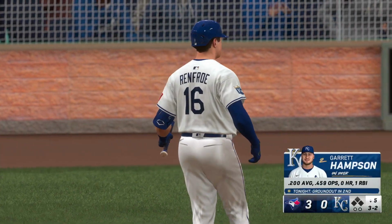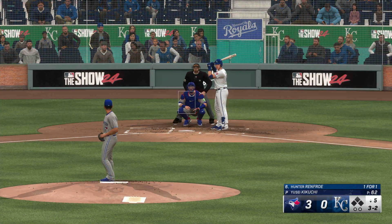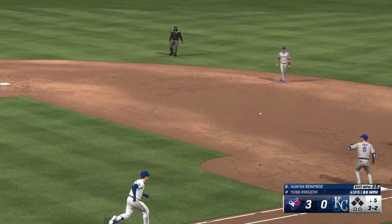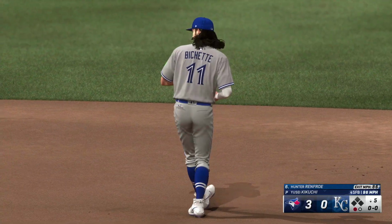Next pitch is outside. Now in this 3-ball count, down in the ball game, you've got to be very selective. Take your walk if they'll give it to you. Bounced out to short. Bichette fires across the diamond, and Renfroe is retired. The center fielder, number 2.